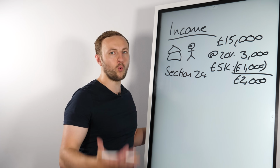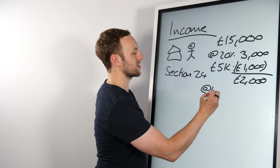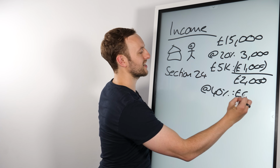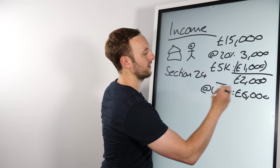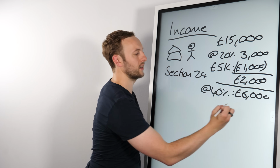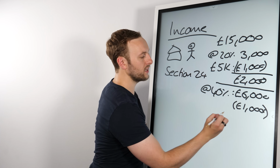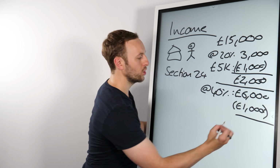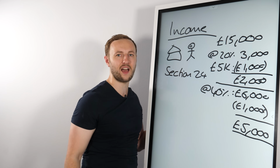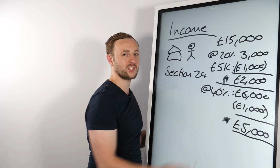Well, what about 40% taxpayers? This is where it does impact. So at 40%, you've got 40% of the 15,000, which is £6,000. Let me put a line there to divide it a little bit. You're still going to only get the 20% relief, which is the £1,000. And so on this particular property, you will end up paying £5,000 in tax. That is obviously a huge difference in tax that you're going to pay.